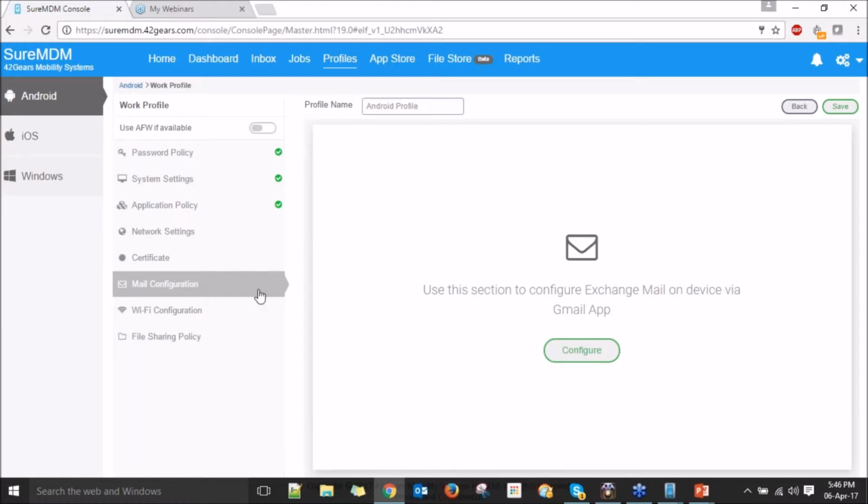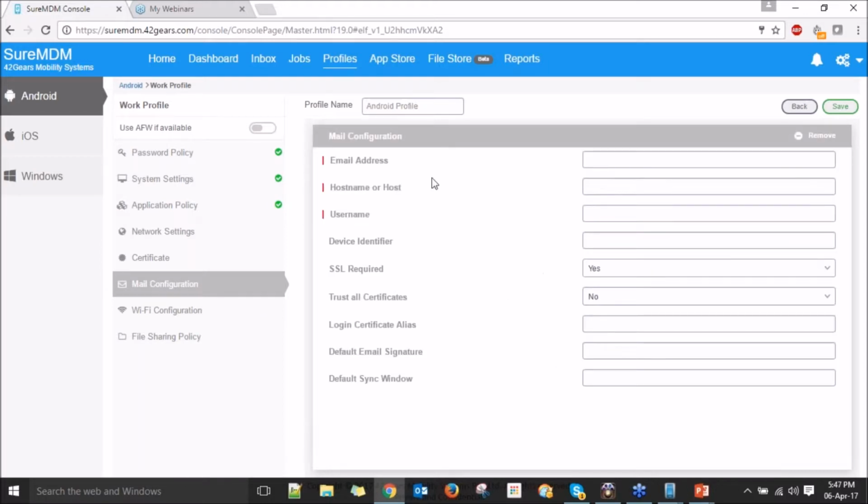The next would be the mail configuration. This feature lets you configure Exchange mail on a device via the Gmail app. If you click on configure, you can see that you can give your email address, host name, and even the username, and create it as a profile and push it to the device. We will see this as well.